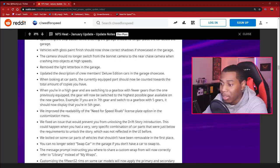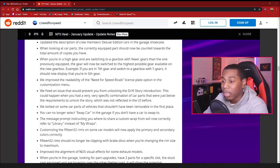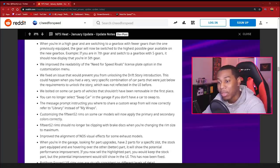Example, if you are in 7th gear and switch to a gearbox with 5 gears, it should now display that you're in 5th gear. Okay. We improved the readability of the Need for Speed Rivals license plate option in the customization menu. We fixed an issue that would prevent you from unlocking the drift story introduction.